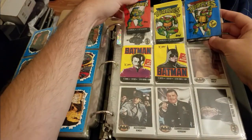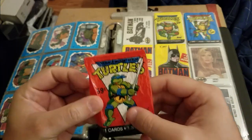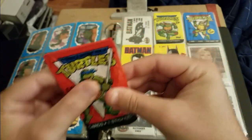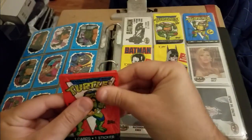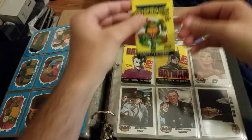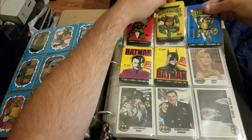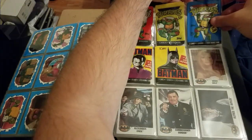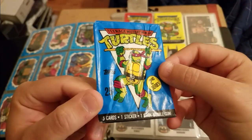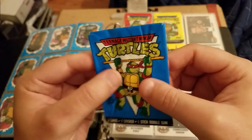And then here are the packages. So the original ones were 59 cents. You got 11 cards, and they were in this plastic wrap. Here's the RAF one. And then for the second series, it was 5 cards for 25 cents. And they switched to wax wrappers.